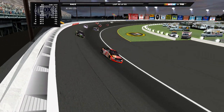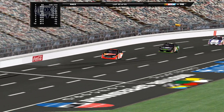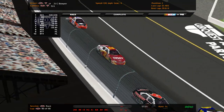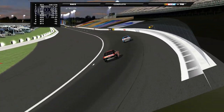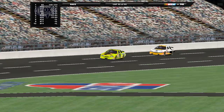Harvick through 3 and 4 for the final time. He's going to steal a win just like Boyer did the Todd Cleaver. Kevin Harvick wins at Lowe's Motor Speedway. Oh my goodness, I cannot believe it. Lap cars done did it once again. Let's take a look at what happened to Morgan Shepherd on the final lap.